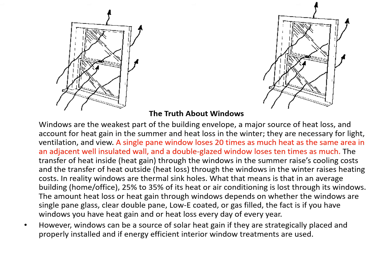The truth about windows is that a single pane window loses 20 times as much heat compared to the same amount of area of wall. 20 times. And a double glazed window still loses 10 times. 10 times more energy with a double glazed window.